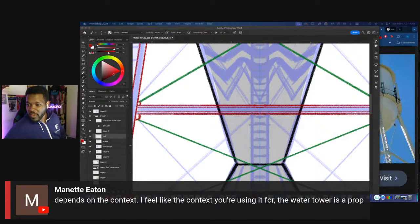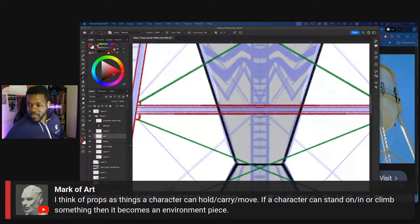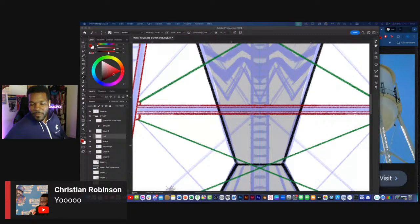Depends on the context. I feel like all the context you're using, the water tower is a prop. Fair enough. I think of props as things a character can hold, carry, or move. If a character can stand on or in or climb something, then it becomes an environment piece. Okay. Interesting. Christian's on. What's up? What's up, man? Thank you for coming.